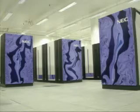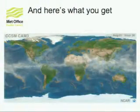So you take your climate model, you stick it on the supercomputers, and you set them running, and it'll take typically, I've got some numbers here, about 30 minutes of CPU time to simulate 1 day of climate. If you multiply that up, say you're interested in simulating the entire 20th century, that's about 50 days that you have to run that simulation for on some of the fastest machines in the world. And here's what you get.